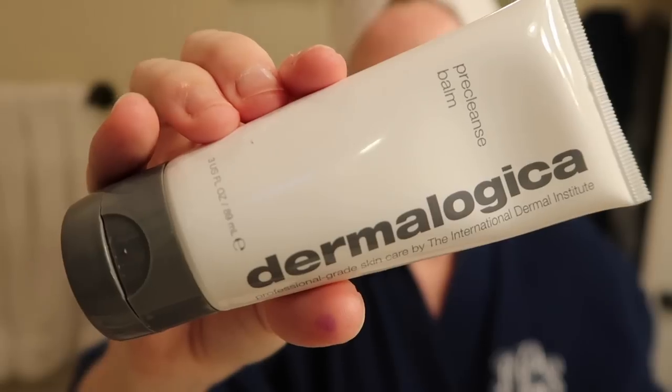So I'm doing this morning and night with the exception of the daily microfoliant, which I'm only doing in the morning. I'd like to add sunscreen into the morning, so I wanna buy their sunscreen. It has really good reviews. And I'd like to add a more heavy night cream in the evening. But because these products are an investment, I just started with this. So here we go, let's do my morning skincare routine.